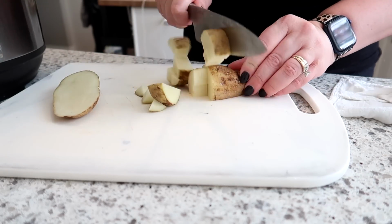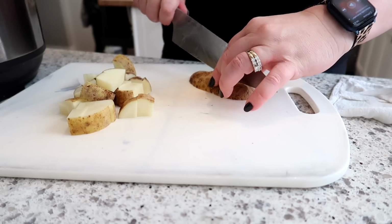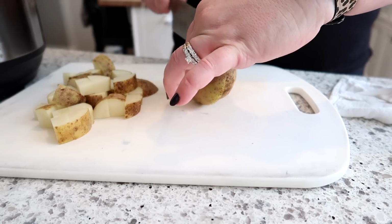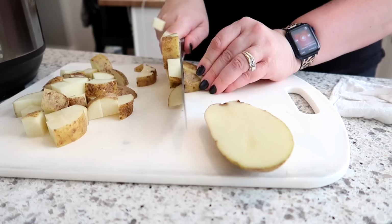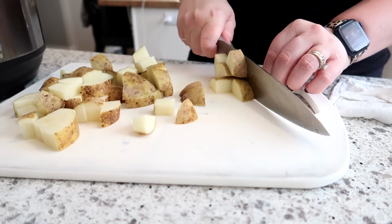Sweet potatoes are very hard to chop. A sharp knife makes it a lot better. Of course, I'm using my Mise knife, so make sure that if you are chopping sweet potatoes, you are very careful. But my ground beef that I started cooking earlier is in the bottom of the Instant Pot already cooked. So I'm just basically going to dice up all of the other items and put them on the top of the beef and give that a stir.